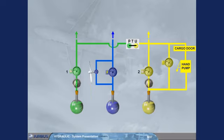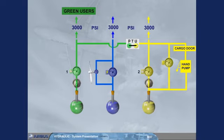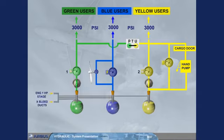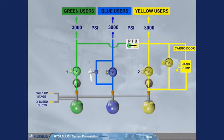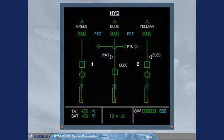Each hydraulic system delivers a constant pressure to the users. Note: the hydraulic reservoirs are maintained pressurized to prevent their pumps' cavitation using reduced bleed air from the engine 1 HP stage or from the cross-bleed ducts. The components we have talked about are displayed on the ECAM hydraulic page, except the hand pump on the yellow system.